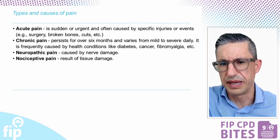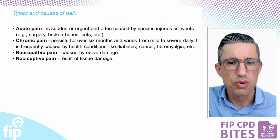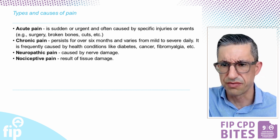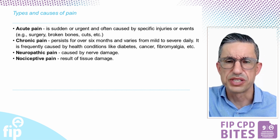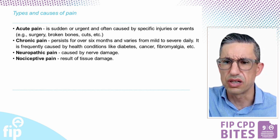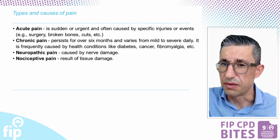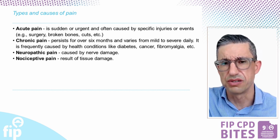Although everyone has felt pain at some point, not all pain is identical. Some types of pain are temporary, while others are lifelong conditions. Acute pain is sudden or urgent pain and often caused by specific injuries or events, for example, a surgery, broken bones, cuts, etc. Chronic pain persists for over 6 months and varies from mild to severe daily. It is frequently caused by health conditions like diabetes, cancer, fibromyalgia, circulation problems, back pain, etc. Without appropriate treatment, chronic pain can affect a person's quality of life and can lead to depression or anxiety.